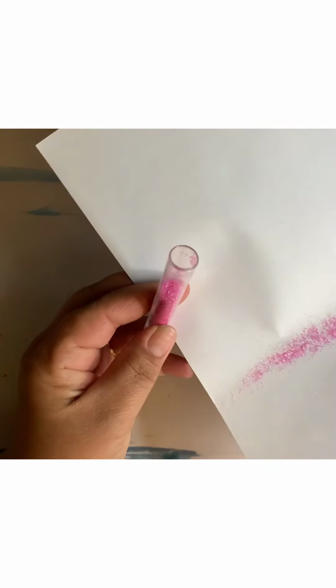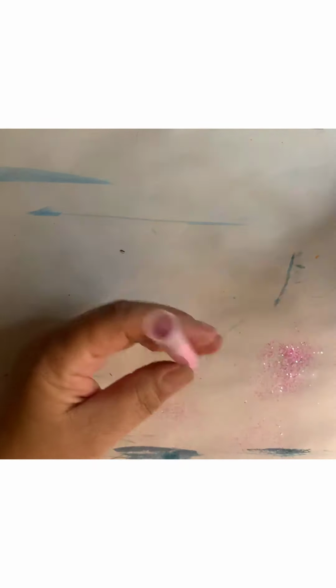So we'll bring it to the middle, curve your paper up. You might have somebody help you with this, okay? And pour it back into the vial. Pretty good, huh? There's some left on the paper. I'm not going to worry too much about it. It's a very tiny amount. But now you have this whole vial that you could use again for another project.